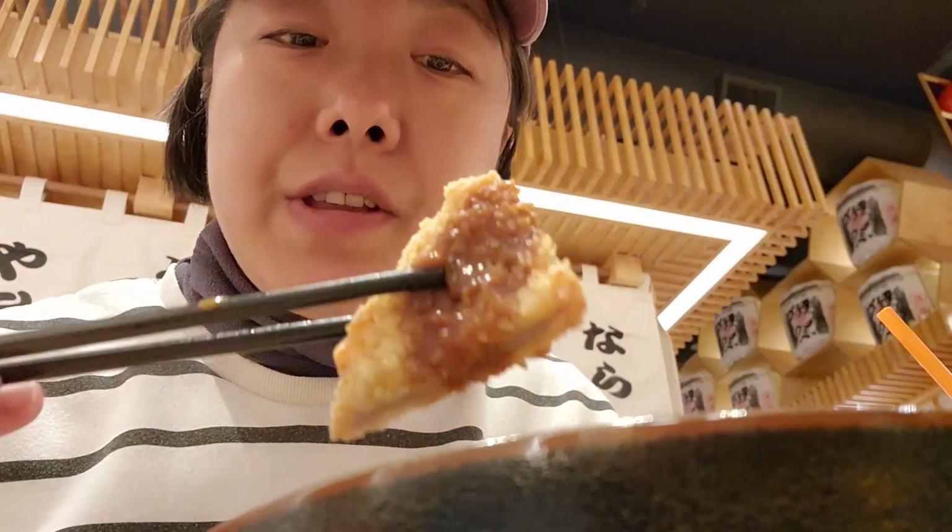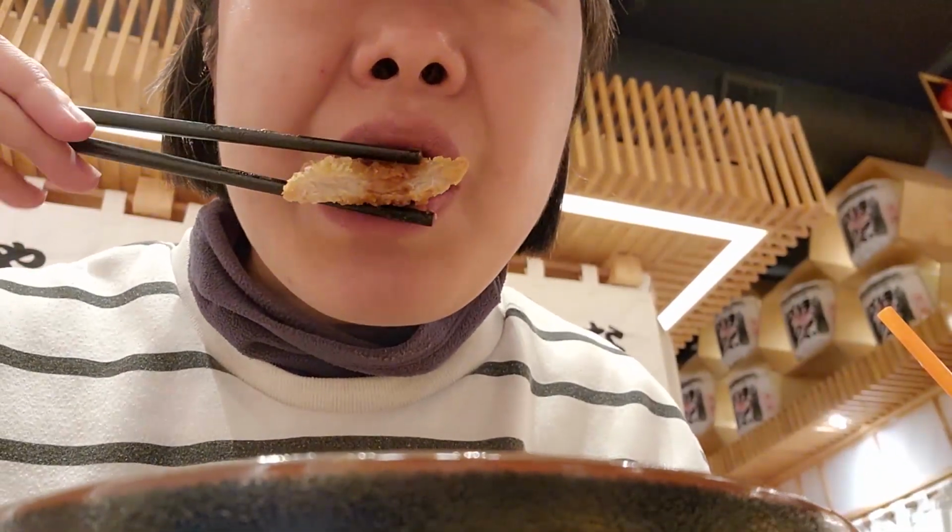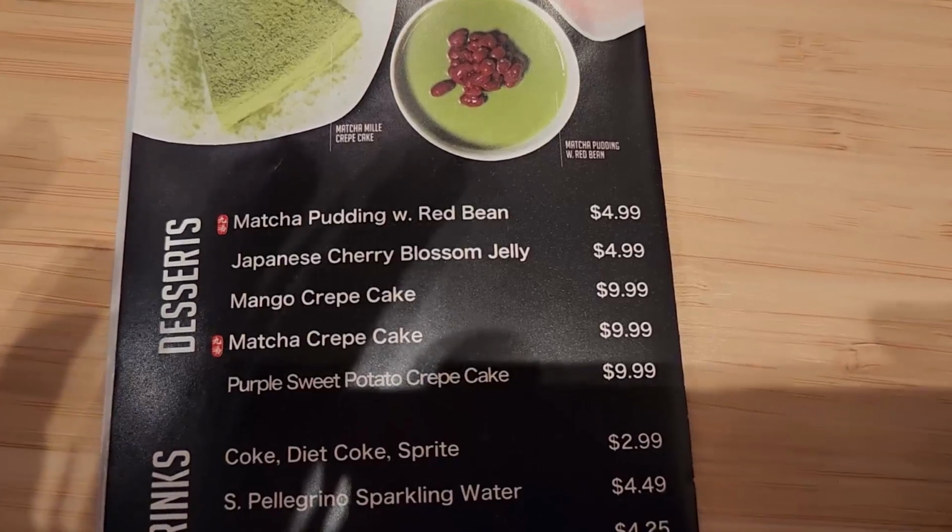So this is the katsu that comes with the omelette rice. I feel like the katsu is a little bit thin slices. Very crispy. Doesn't feel dry, but I feel like it's a little bit thin. But overall it feels good though. It's definitely good.